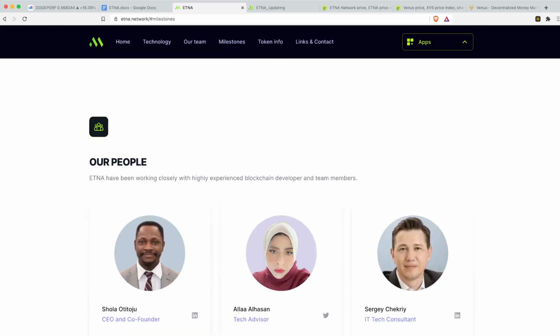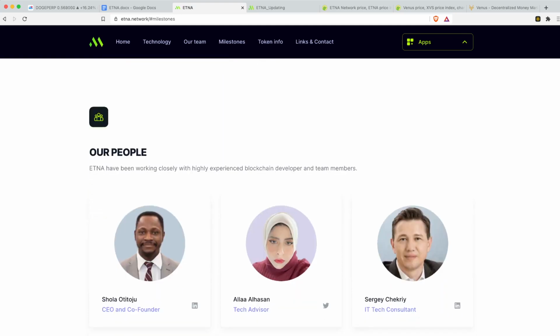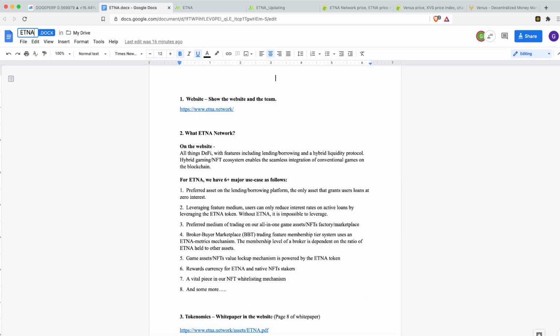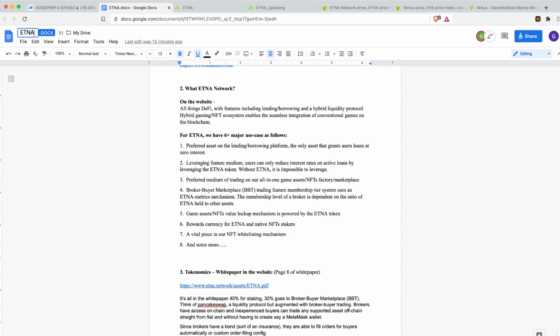And this is also the team. The website is etna.network. But I did gather some notes here on some of the important things that I think are important to mention. So for ETNA, they have 6 major use cases as follows.